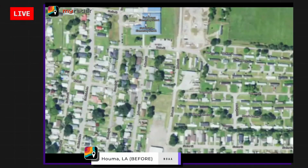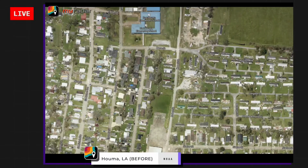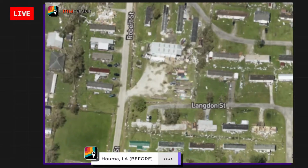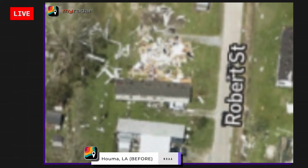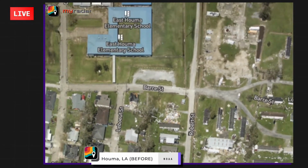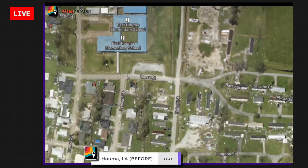Earlier today, NOAA and the hurricane hunters released a batch of aerial photos of what Louisiana now looks like following Ida making landfall. This is a photo before, near where Aaron was in Houma, Louisiana. This is after. Now, if I zoom on in here, you can see a lot of damage, especially this home right here near Robert Street. Looks to be in quite rough shape, right across from the elementary school there. That's after the fact in Houma.